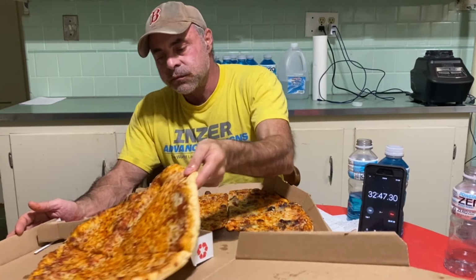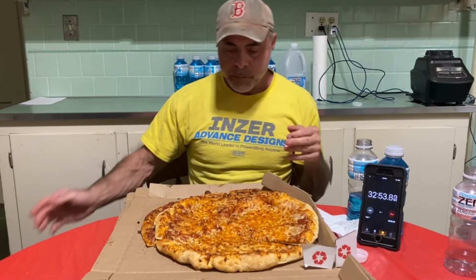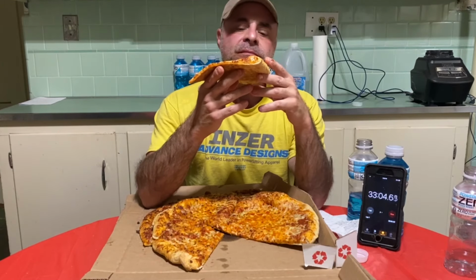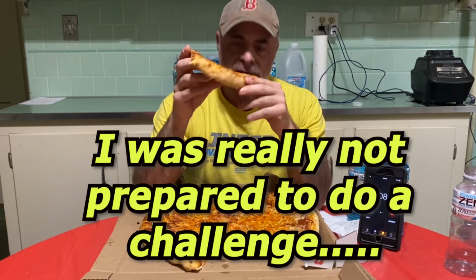Alright, so this is just another plain pizza. Actually, this one looks like the extra cheese. The other one might have been just a regular plain pizza. Let them have some crumbs. Let's see what they do. This piece has got a lot of crust.